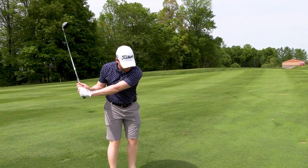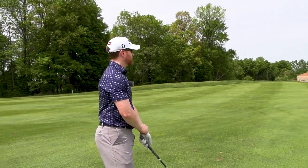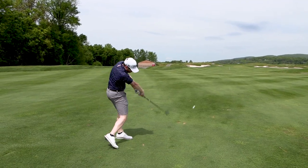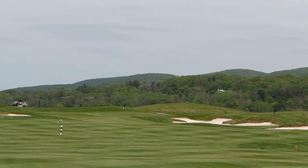Okay, second shot here on the fifth. Had a beautiful drive there, about 300 yards right up the middle. Left myself about 220 in. Gonna go with a 5-wood. Oh, it's fading to the right. Don't go in the bunker.